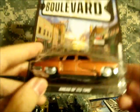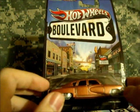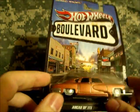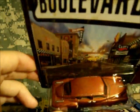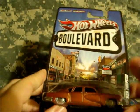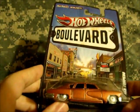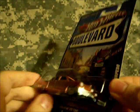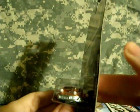And from Ahead of Its Time is a Tucker Torpedo. Real nice. Very subtle, flattish, not too bright glossy brown paint job. Or a copper red. I can't tell. It's a brown or a copper. But I like the disc wheels. Be nice to see that set of wheels on the Treasure Hunt Tucker.